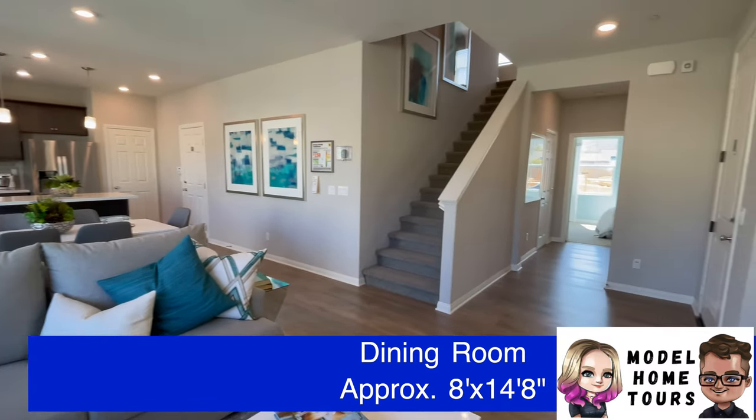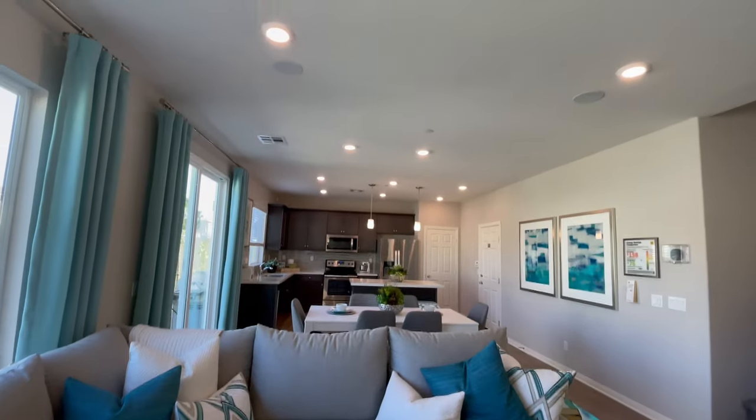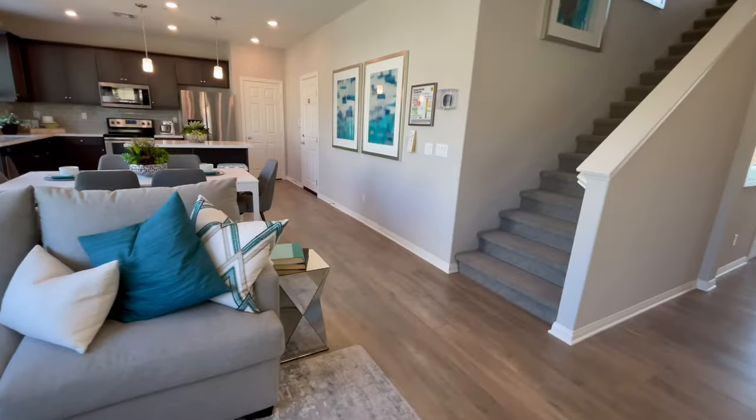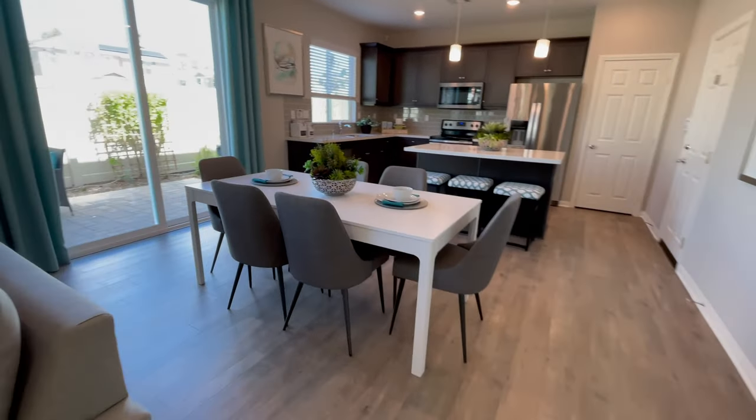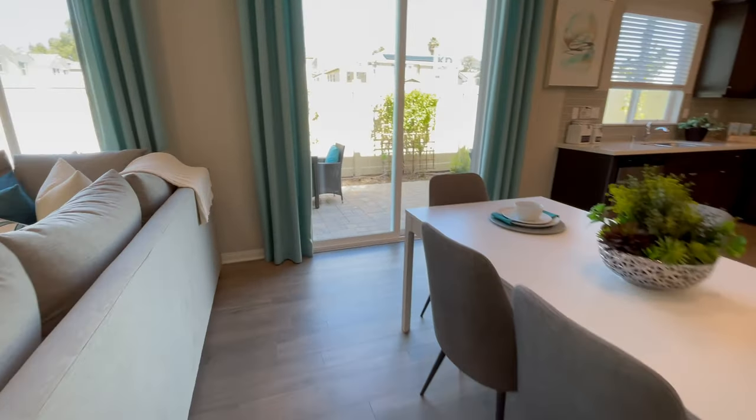It is really quiet in here. I'm really surprised. Jamacha Road is really close to us, so when you're standing outside, you can kind of hear a little bit of the road noise. But coming in here, it is really quiet.